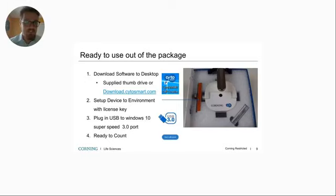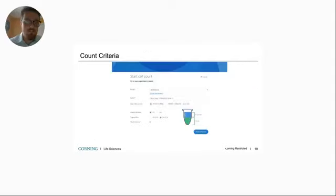And then there is a license key process, which basically sets you up for that environment, much like if you sign up for an Apple account, which sets up your ID for that Apple device. So here we have the USB 3 plug port, which we covered, and then you're ready to count. All right. So now we are going to go into the software portion of it.